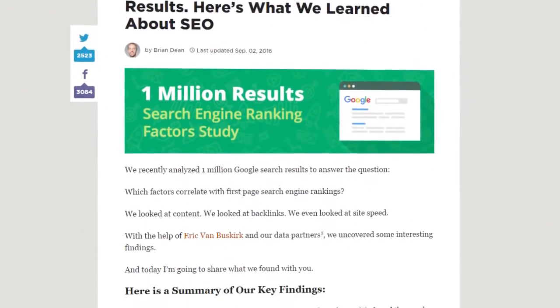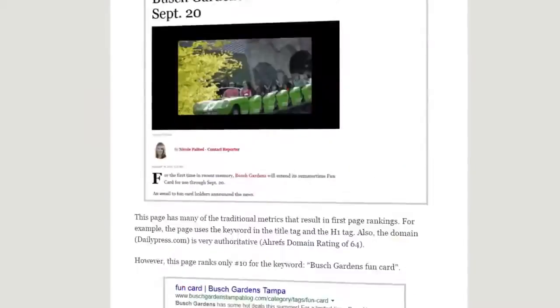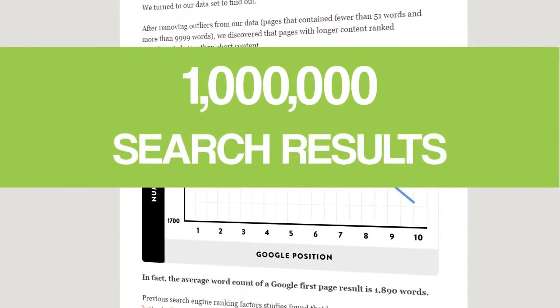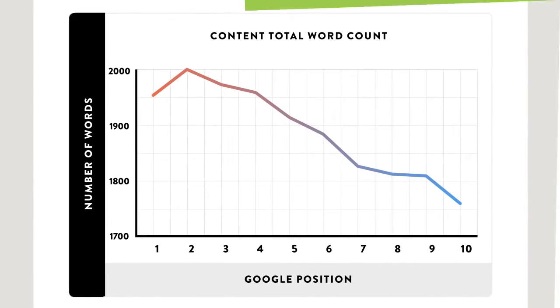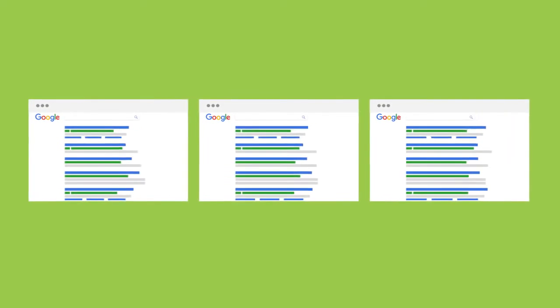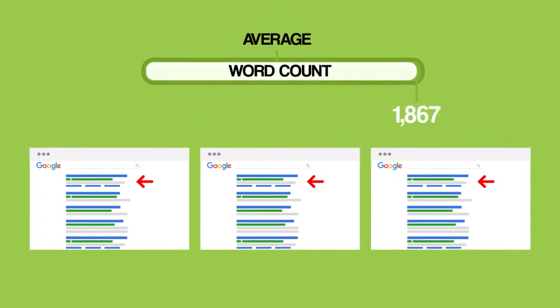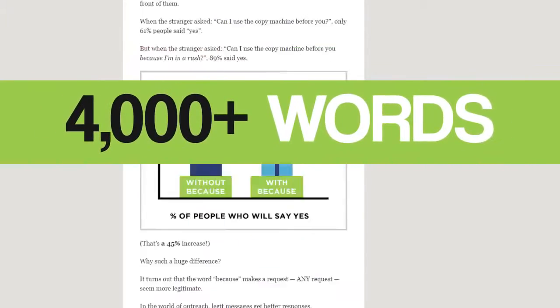In fact, last year I teamed up with a bunch of SEO software companies to conduct the largest ranking factor study ever. In total, we analyzed 1 million Google search results. And we discovered that longer content significantly outperformed short blog posts. In fact, we found that the average first page result in Google boasted 1,890 words. Do you remember that SEO Techniques post that I mentioned earlier? In addition to being highly practical, the post is also super long. In fact, that post is over 4,000 words.